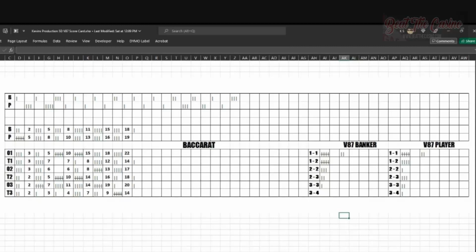So 22 went up to 32. That went up 10. And 14 went up to 17. That only went up three. That's plus seven right there, baby. Cha-ching, cha-ching. Yeah, that's plus seven there. So that was a good one.